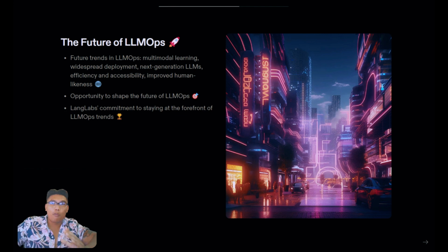Widespread deployment. Over half of data scientists and engineers say they plan to deploy large language model applications into production in the next 12 months or as soon as possible. Next generation LLMs. The next generation of LLMs will continue to push the boundaries of what's possible with artificial intelligence.